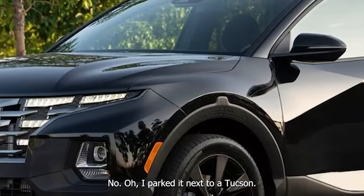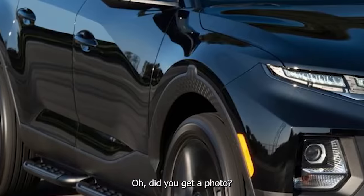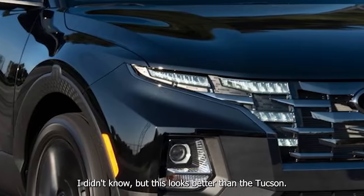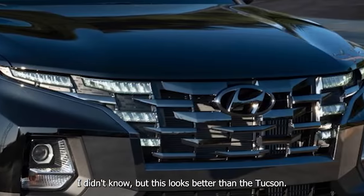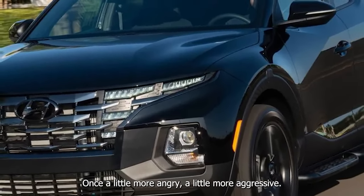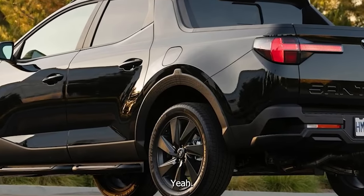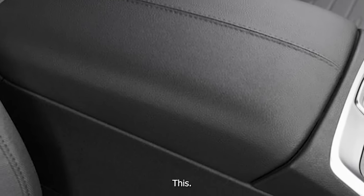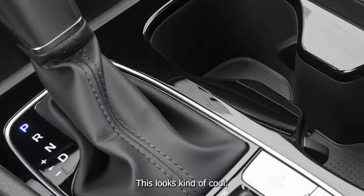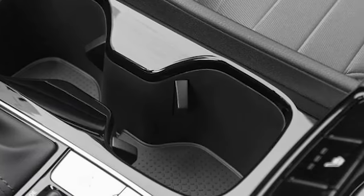No. Oh, I parked it next to a Tucson. Oh, did you get a photo? I didn't, but this looks better than the Tucson. One a little more angry, a little more aggressive. The Tucson looks a lot more squished in the front. This looks kind of cool. I still think it's trying a little too hard, though.